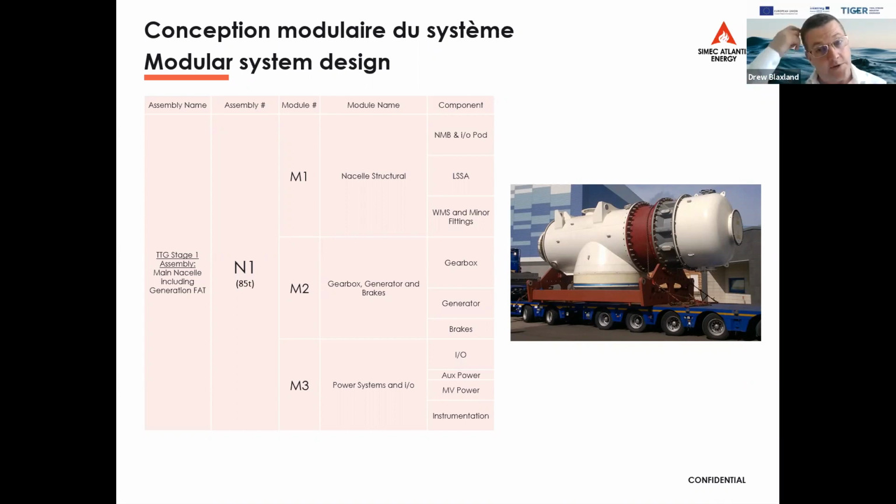The picture you see also includes the yaw drive, which is right at the bottom. And then that can be shipped from anywhere. So that does give us some flexibility to look at inland sites, because the overall weight of that without the yaw drive is about 85 tonne. So it is movable at that size. We like to be a bit closer to the ocean if we can.